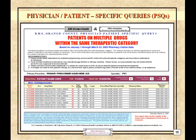In slide 20, entitled Patients on Multiple Drugs Within the Same Therapeutic Category, we are trying to identify where patients may be receiving multiple drugs, potentially written by multiple physicians, or even drugs within the same therapeutic category. This is a coordination of care kind of issue. While it may not be a huge problem, if it's identified, then clearly we want to make you aware of it and let you know so that you can coordinate care with whoever the other prescribers are and be assured that you have a total picture of that patient.